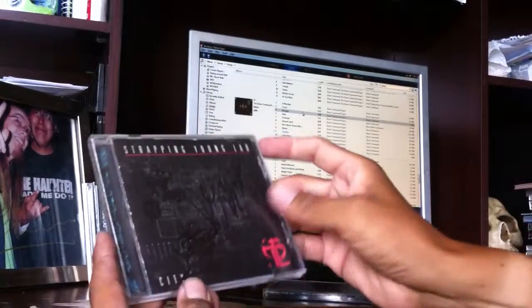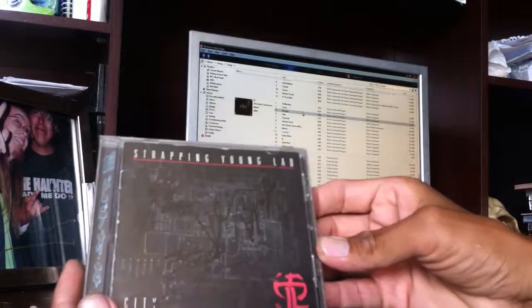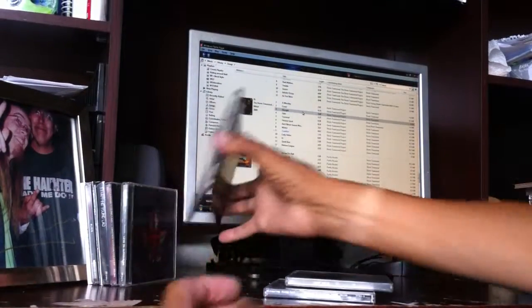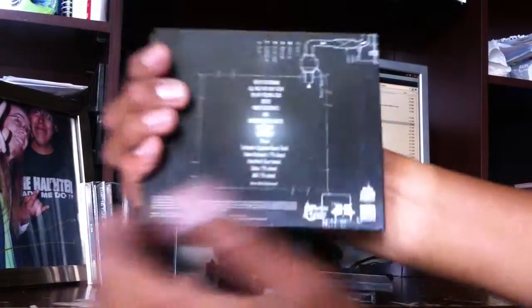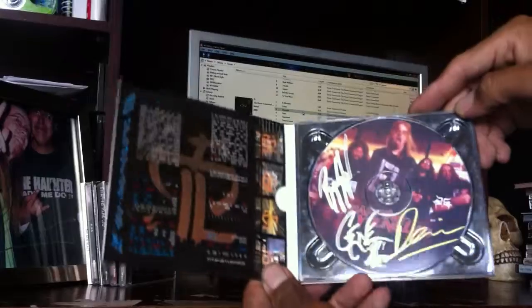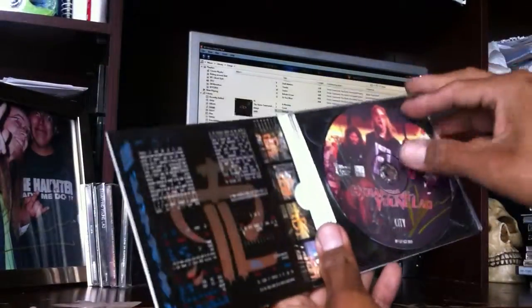Next up, we have City. If you can see the signatures, sort of, I don't know, maybe, but the whole band is there. So just a regular version of the CD. And then we have the digipack version of City. So along with some bonus tracks, it's a digipack, and I did get the band, or most of the band, to sign on the inside there. So yeah, it's really nice.